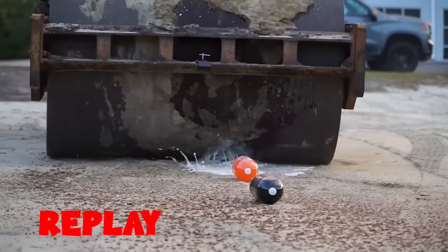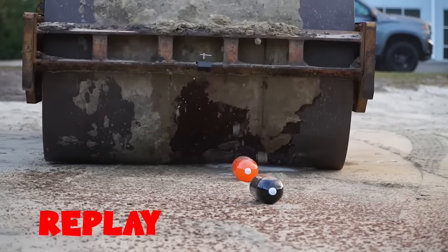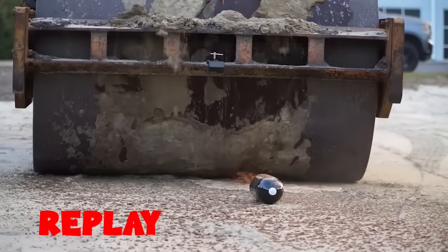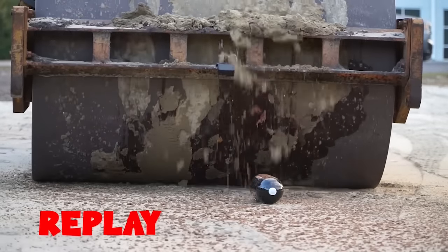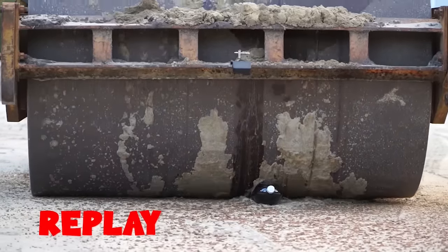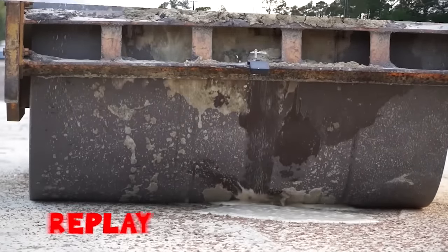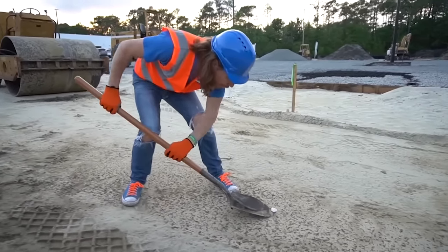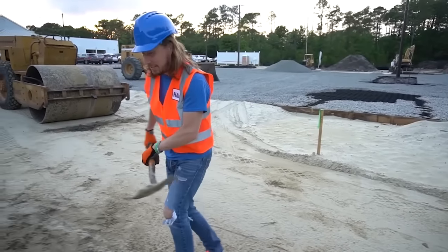Oh, there it is. And the orange soda. Oh, but there it is. And last but not least, the root beer. Here it goes. Oh, wow. Well, we got one last thing to get. A little teeny tiny white cap there. Oh, yep, in the bin.